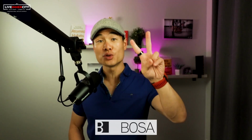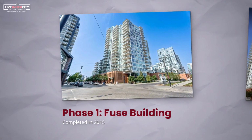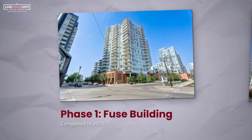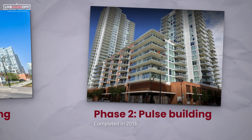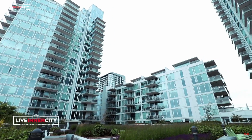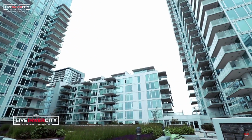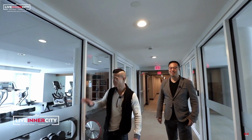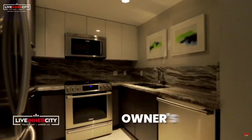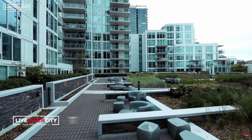Evolution was built by Bosa Development in 2 phases with 2 main buildings. Phase 1 was the Fuse building, which was completed in 2015, and Phase 2 was the Pulse building, finished in 2016. I go into these details because this is a massive complex with 474 units total that comprises of condos and 17 townhome units. It has 2 gyms, a steam room, a dry sauna, an owner's lounge, and a courtyard.